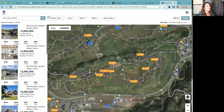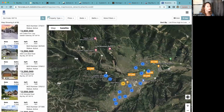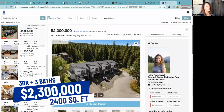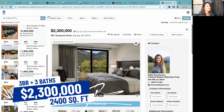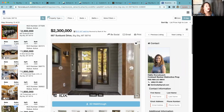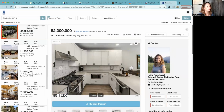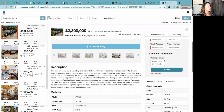So if we go back to our map here and zoom out a little bit, we can also look at a few things here along the way, on the way up to Big Sky. Here is another condo, a 3-bed, 3-bath, 2,400 square foot home here between the town of Big Sky and the resort itself. So another really lovely location right there tucked in the mountains. It looks like an absolutely wonderful updated condo that was built just in 2021.